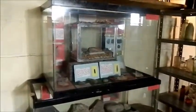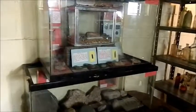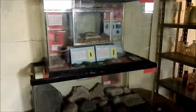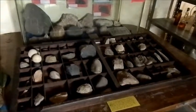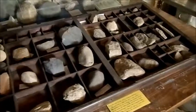Now, I'll probably break this up into 3 videos, but some of the stone artifacts that were associated with the bone artifacts. And they are rather primitive in nature, but they are interesting artifacts nonetheless. So I'm going to show you those in just one moment. Well, let's start here with this piece.